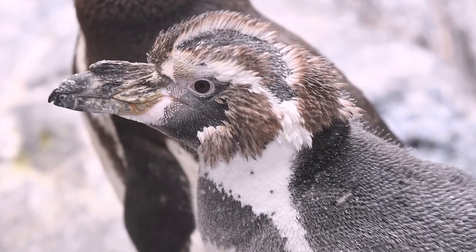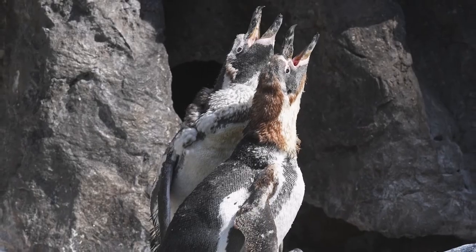During this molt, they stay on the beaches, which is the best time to count the penguins along the entire coastline.